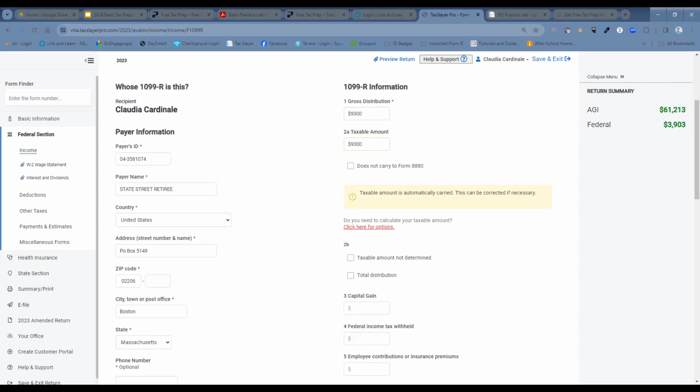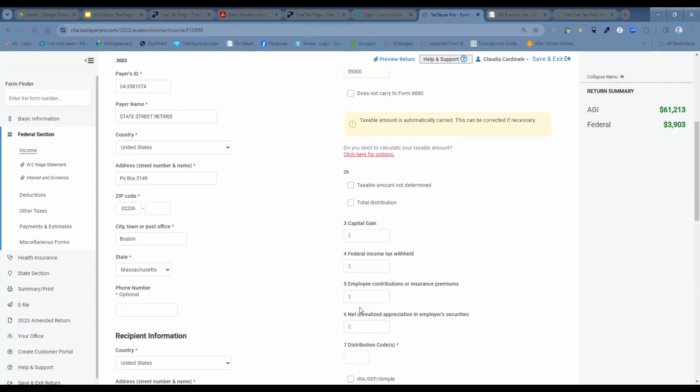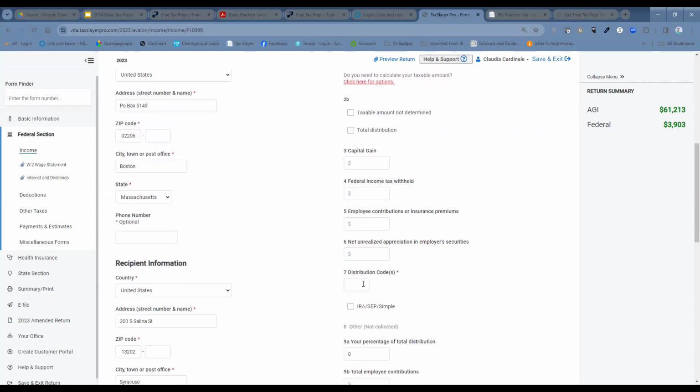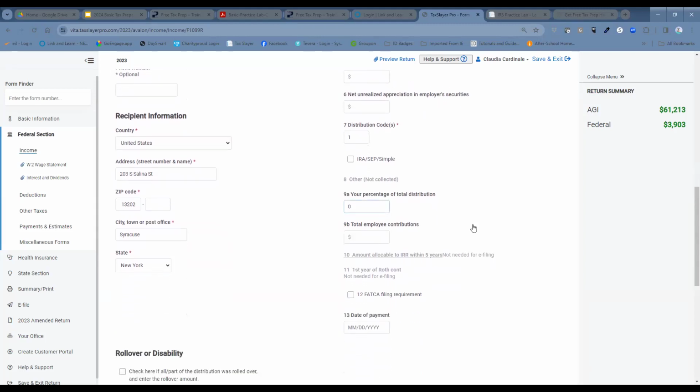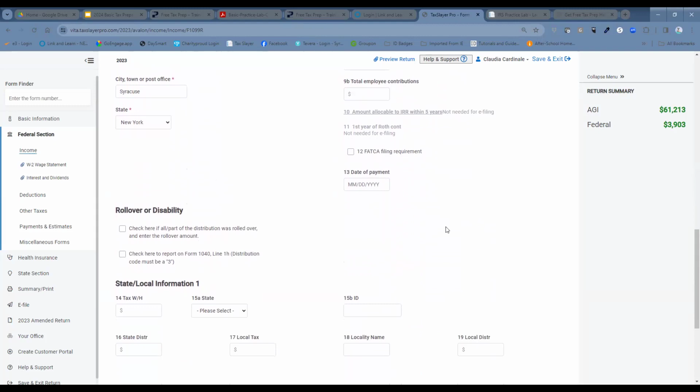So there's nothing in 3, 4, 5, 6, but we notice there's a distribution code. So code 1 means it's an early distribution. She is not retirement age, so she is going to be penalized for taking an early distribution. Anything with a little red asterisk is absolutely necessary to have. But if the boxes are filled in, they need to be on there, even if there's not a red asterisk. So there are no more boxes filled in.